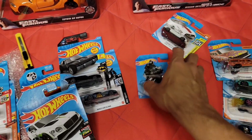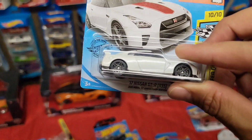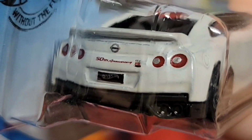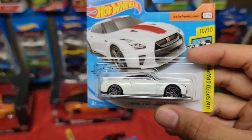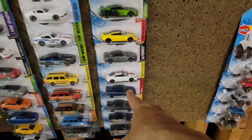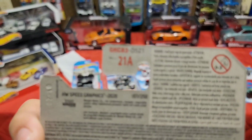And then when I went to Fry's the other day, I did manage to find some short cards. Check these out. These are old short cards. You got this 2017 GTR R35 50th anniversary in white. Look at that. You have the 50th anniversary badge GTR on the rear, the gray PR5s, the red stripe. This thing is a beautiful casting. Now I do have this on the normal card, which is right here, and now I have the shorty. So this is a US card, this is an international short card. You can see the international numbers on the back.